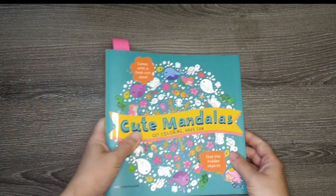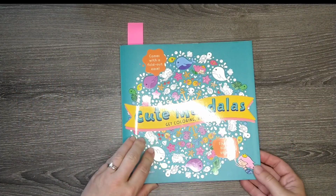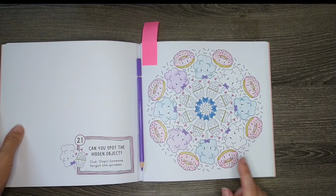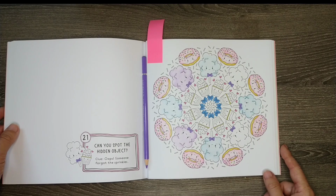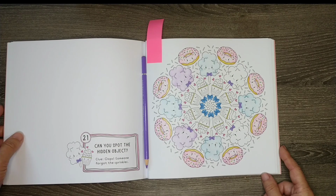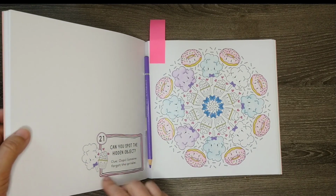And then I have, yep, like I said, I did a lot of coloring, I just didn't finish anything. In Cute Mandalas by Apsi Samanasiri, I have been working on this page here. So, super cute little treats mandala here. It's another one that I feel like would be super easy to finish up if I just nail myself down and do it. So here's to attempting that very soon.